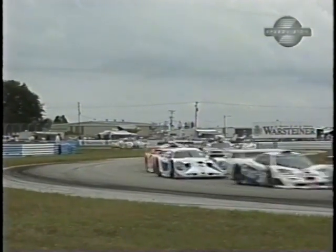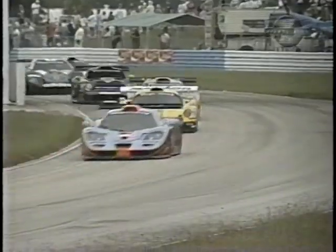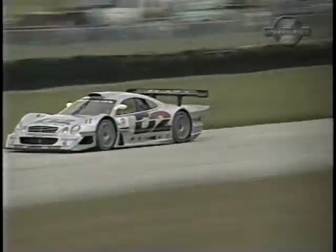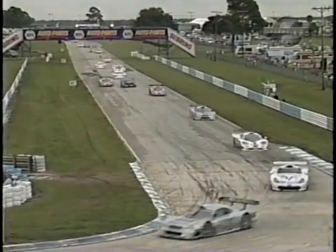And you can see the McLaren up front. And there's Schneider. Looks like he's back in about 10th place. Got pushed off the racetrack one way or another. You can see right now the racetrack is dry, but that well could change.